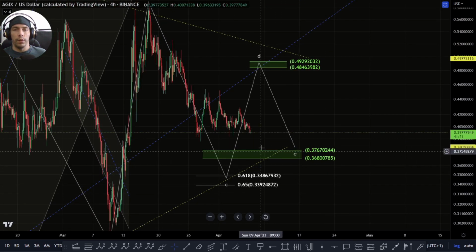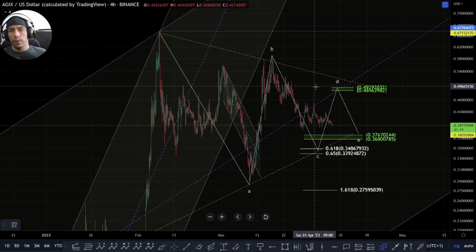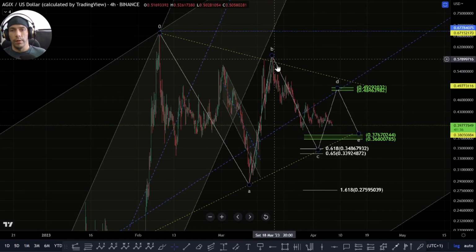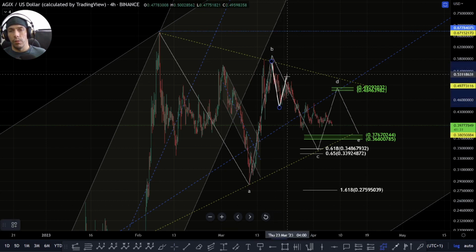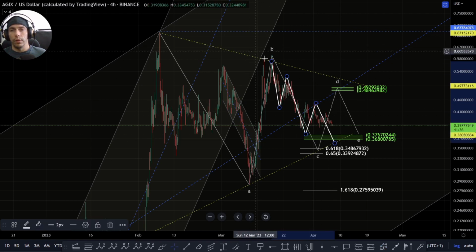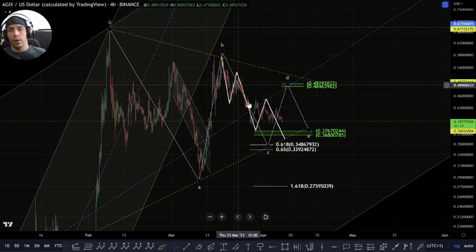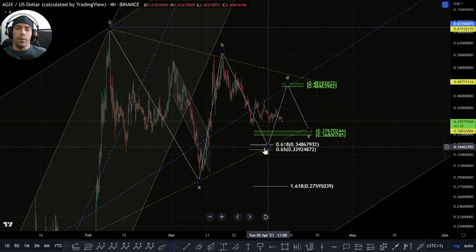If we do look to find support towards this lower range here, need to be looking out for the possibility of a bigger triangle here, looking at something like this, A, B, looking for this to be a C wave. The only way it would work really is if we have that complex move here, where this becomes basically W, X, Y, X, and then Z, something like that, triple zigzag, sideways move down. We get a three-wave move up for this D wave, and then this E wave, and then we look to push up. So these are all viable options at the moment.